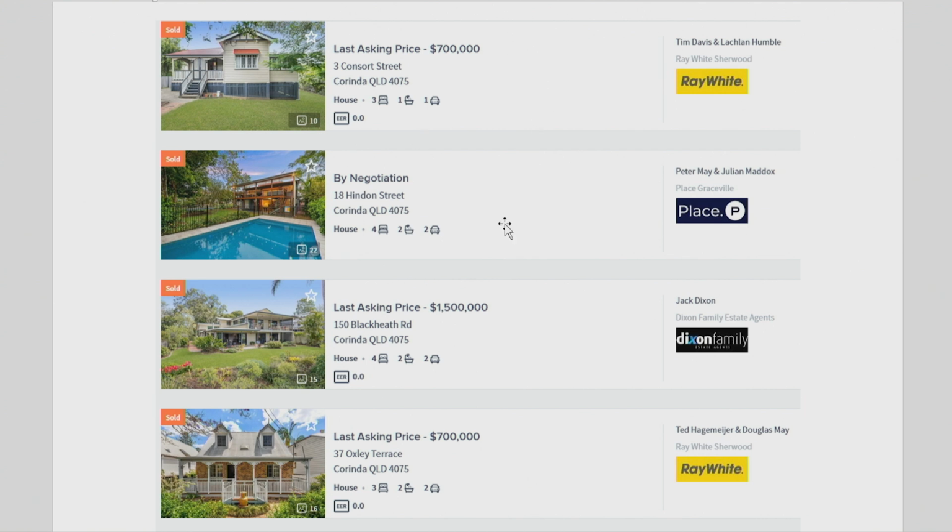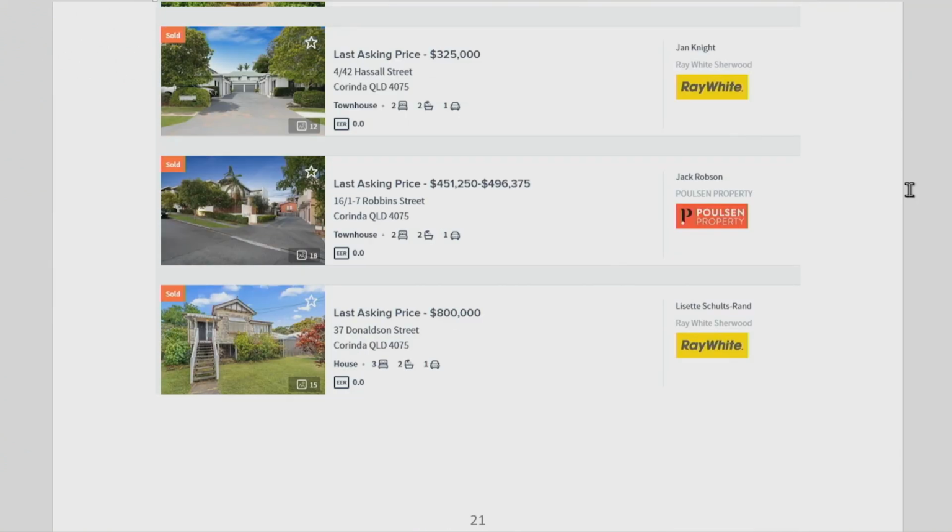Another house by negotiation, the last asking price, $1.5 million, with a larger property on a larger block. $700,000 for another house. $325,000 for a townhouse, and this is what you'll see quite often, a subdivision with multiple smaller properties being built at the moment. There's a lot of that going on. Another example of a townhouse, last asking price between $451,000 and $496,000. Same old story, very vague.